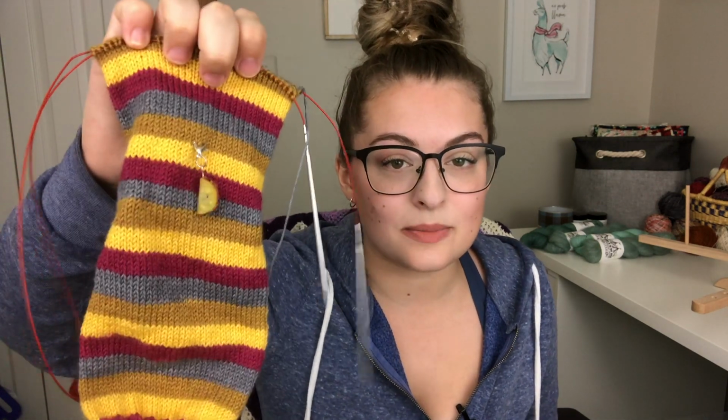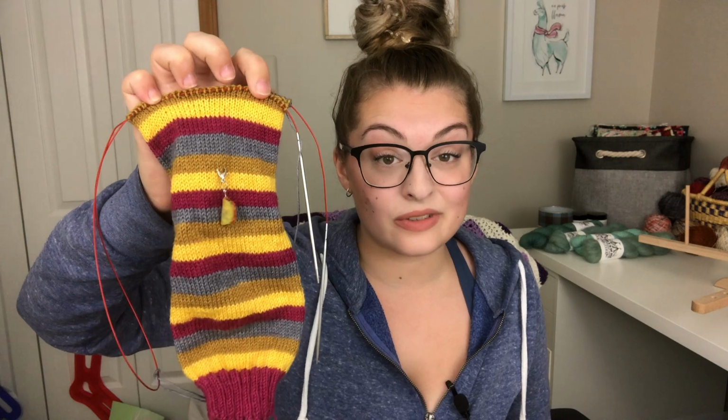And I remembered to put progress keepers on most of my projects this time, which I have not been doing for months, so I'm kind of proud of that. But, oh dear, this got tangled. Anyways, this is where I am. So that little progress keeper there, I think is from Sucre Miniatures. It's a little taco, but that is how much I got done in the movie, which I'm pretty pleased with.